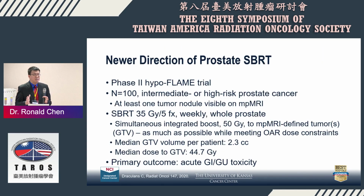So I think SBRT to me is very standard. I offer it very often. I think there's a lot of good data. In the next part of this, I'm going to talk a little bit about the future direction of how SBRT is changing. And I think that one way it's changing is to try to boost a tumor that you can see in the prostate. And there's actually a little bit of data here, and there's more trials on this idea.